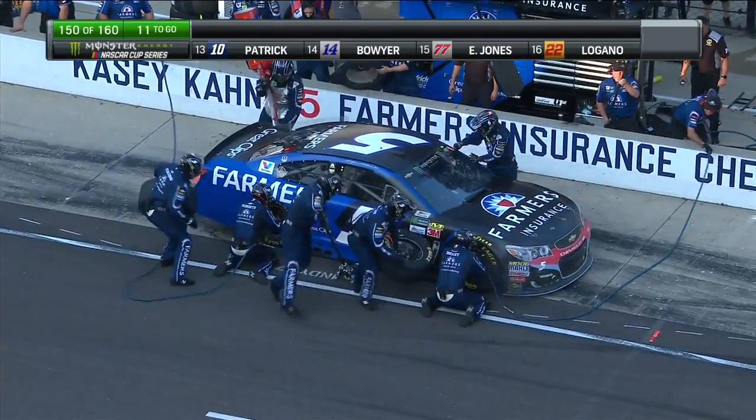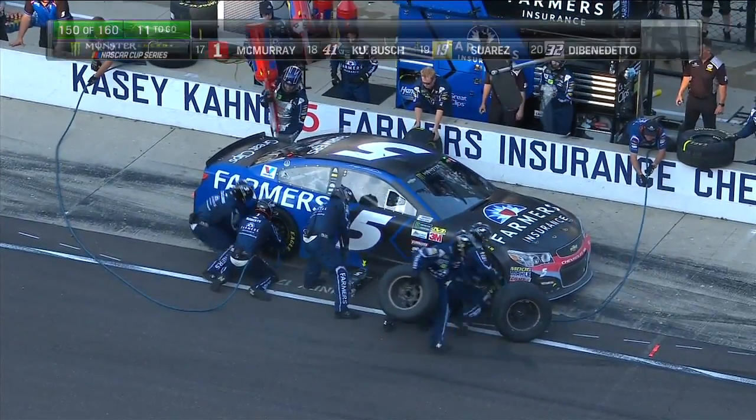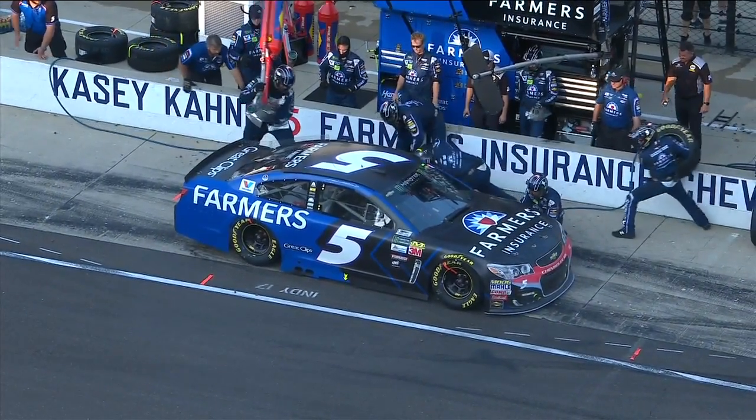Kasey Kahne on pit road now, Kelly. Yeah, they're trying to turn their season around after a string of finishes outside the top 15, including 5 DNFs. And trying to stretch it today on fuel mileage, but obviously, we've got a caution.